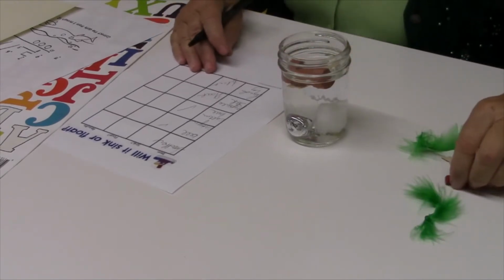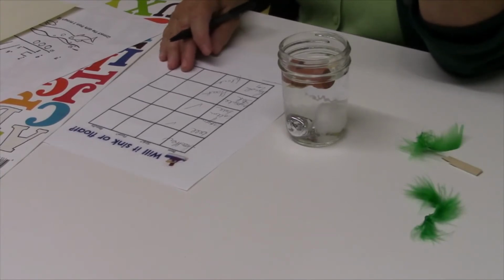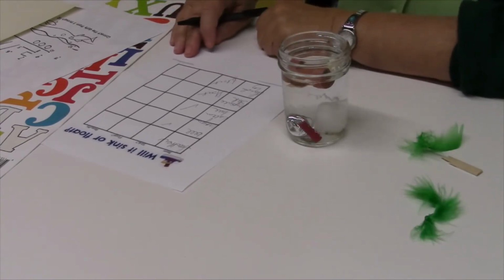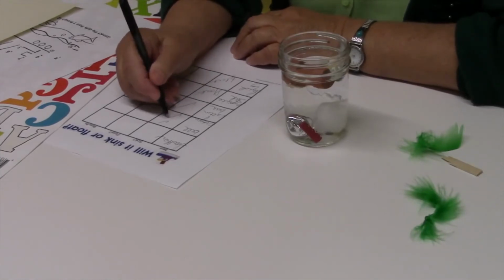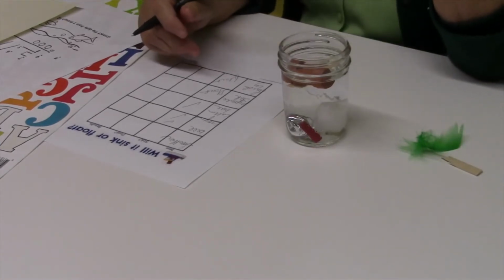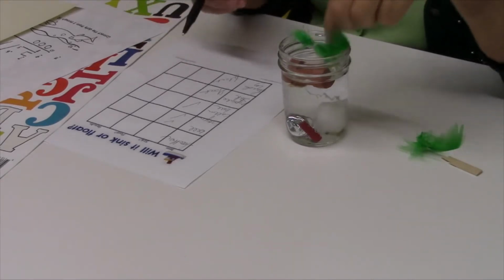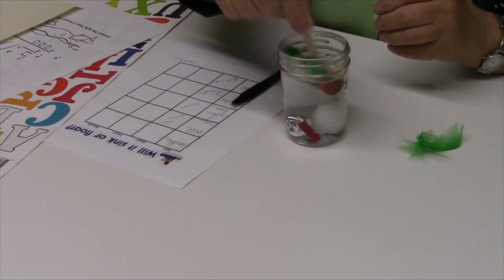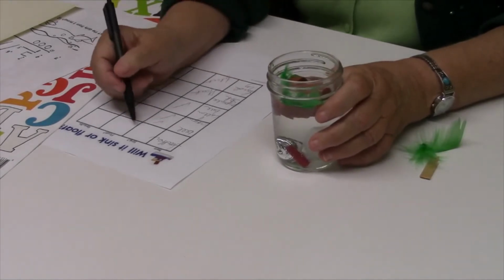Okay, two more things. A crayon. What do you think? Is the crayon going to sink or float? Huh. It sank, so wax must sink. And last of all, a feather. What's your prediction? Let's see what happens. I've got to stick it down here. It floated, so the feather floated.